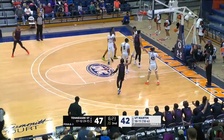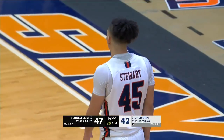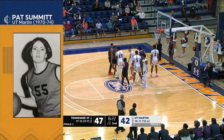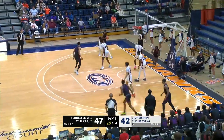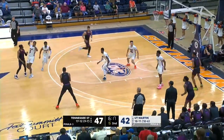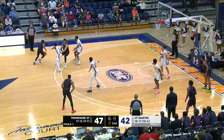Fitzgerald unable to connect on the 3. And the ball goes out of bounds as the season started. So here was Pat Summitt, just out of school herself, became the head coach of Tennessee. And 38 great years there. And tragically passing away a few years ago, 2016, at the battle with Alzheimer's.